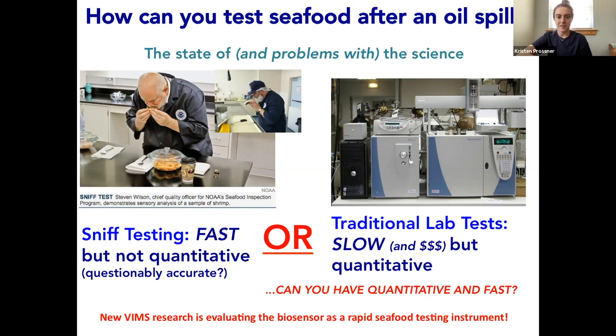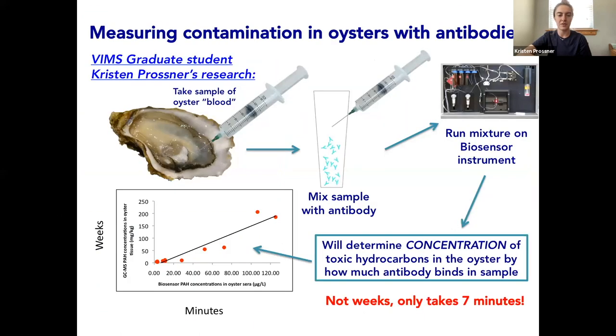And then the other method that's available is a traditional lab analysis of the seafood tissue, which is a quantitative method, but it's incredibly slow and expensive to run samples. So what I'm interested in looking at for my research is, can we have both? Can we have a fast and quantitative method and use the biosensor to do so?